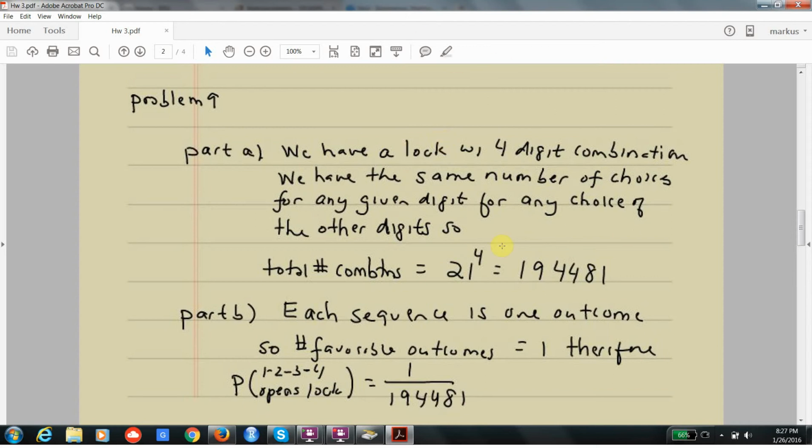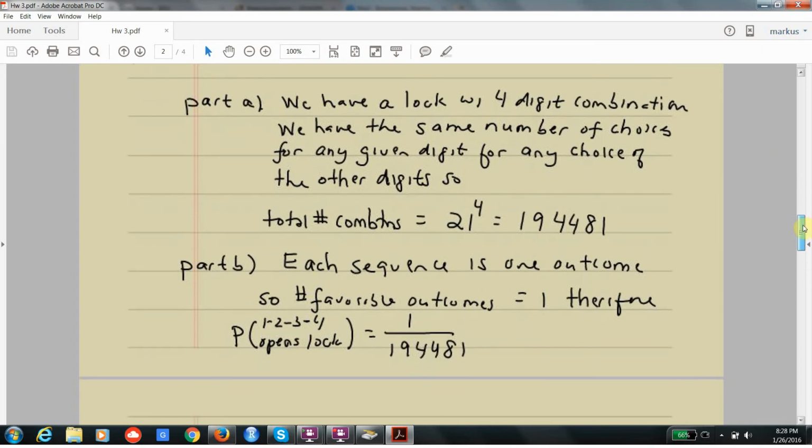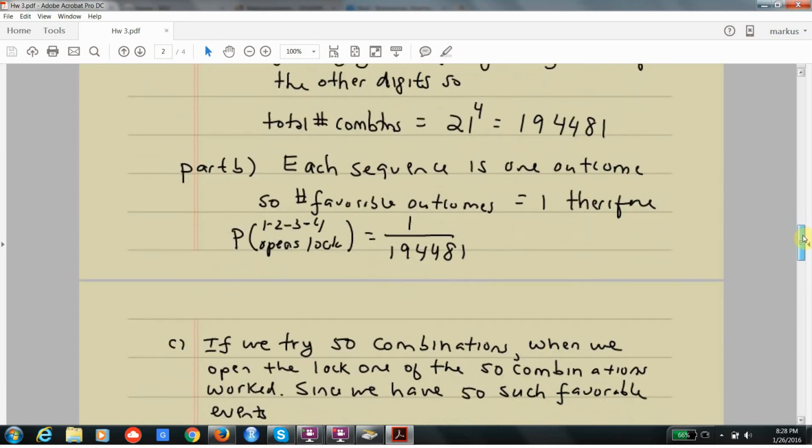And we figured out earlier what the total number of outcomes were. So the favorable over the total gives us 1 over 194,481. And I'm going to leave it that way. You could put that into a decimal form, but it's a really kind of a nasty looking small number, okay? I'm just going to leave it like that.